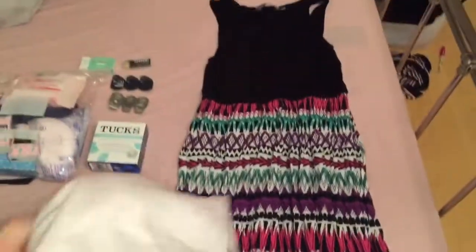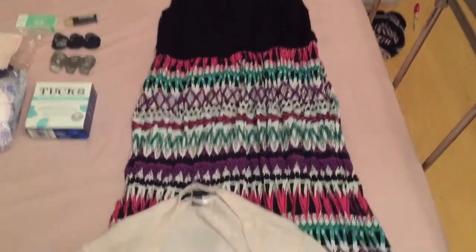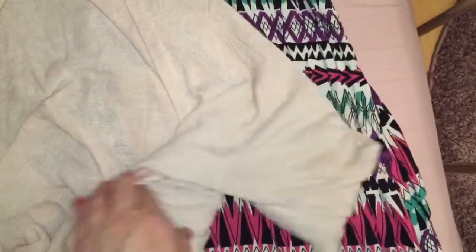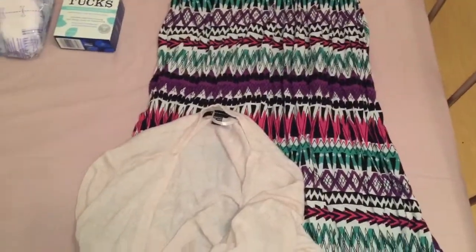So I've got that, and I've also got alongside that just a little pale pink cardi. It's just from Primark, and the maxi dress is from New Look Maternity. And it's just one of these kind of 3/4 sleeve, really light cardis to cover my arms.